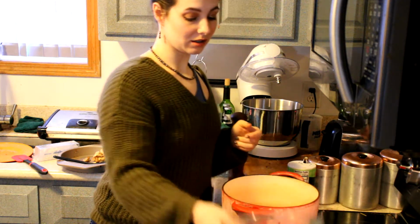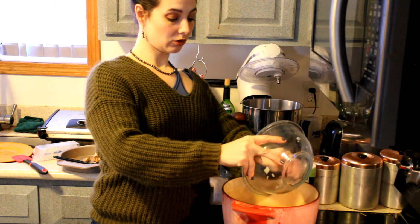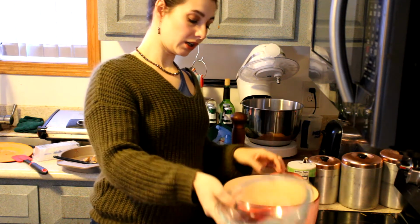And the onion. Now, if you like celery in your stuff, go ahead and put it in, maybe use a little less onion and put some celery in there too. I just don't like celery. And so I tend to double the onion instead.